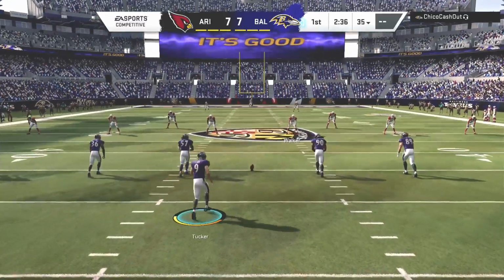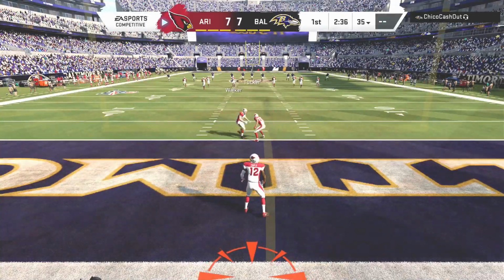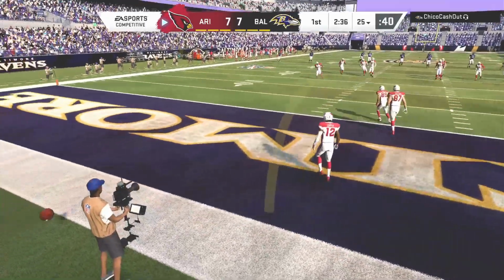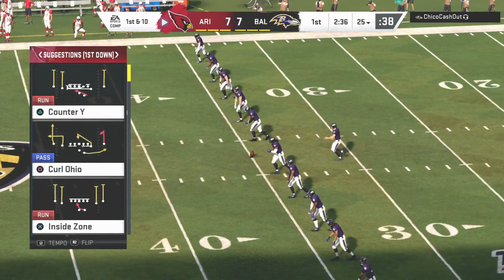Each team's had it. Each team has scored. 7-7 here as the kick's away. And this will not be returnable. It's out of the back of the end zone for a touchback.